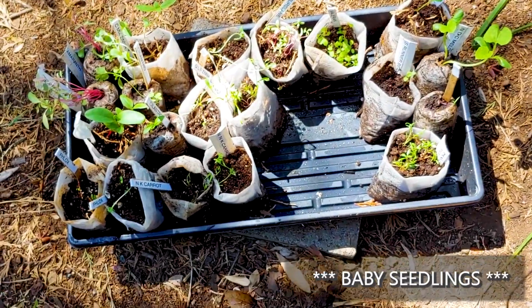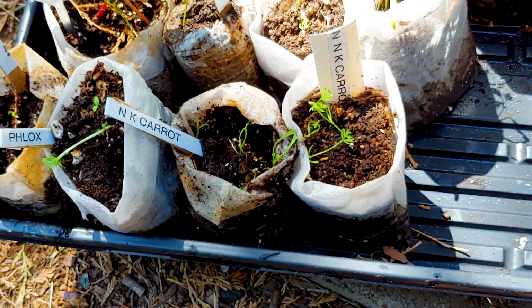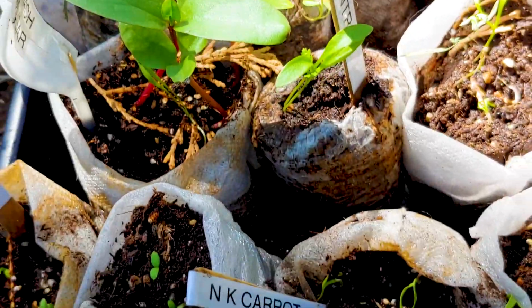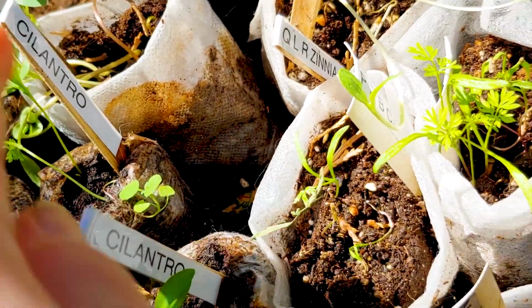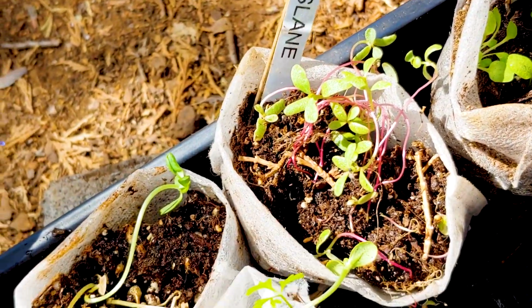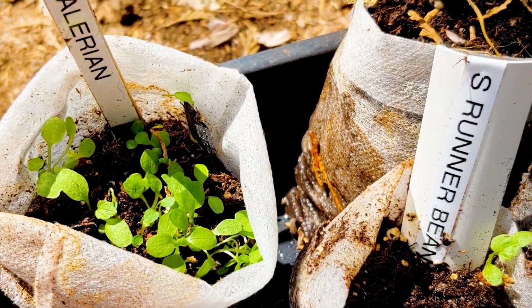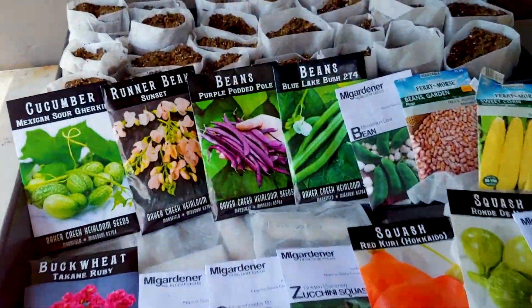The greenhouse is currently closed because it's over 100 degrees in there. But currently I have some amaranth, some Malabar spinach, some cilantro, purslane, zinnias, which need to be potted, some valerian, more zinnias. This is a melon and marigold.